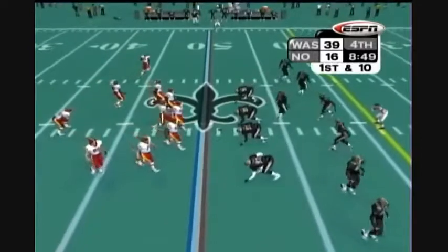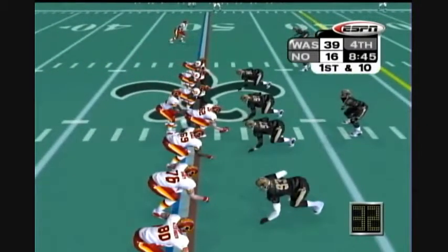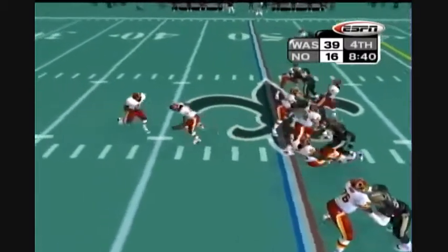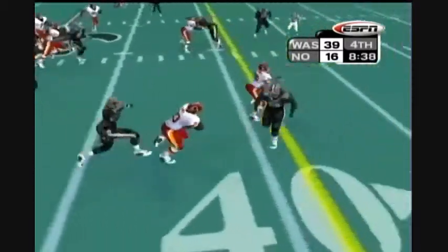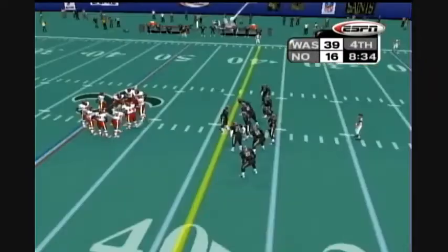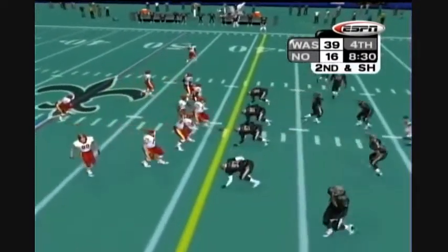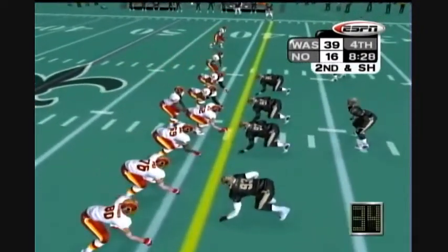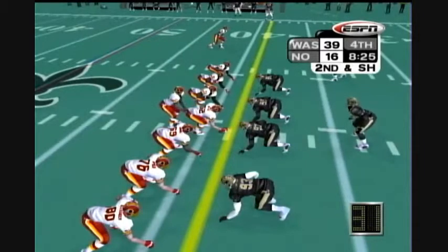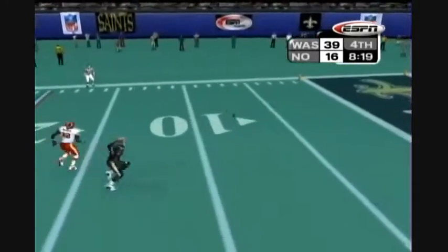First and 10 at the 48-yard line. Two tight ends, one back for Washington. It's a run. Bowles right. Tackled by Mitchell. A 9-yard run by Carter. Second and inches at the 39-yard line. He fakes the handoff. Incomplete pass.